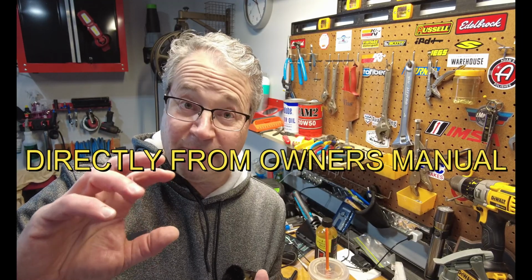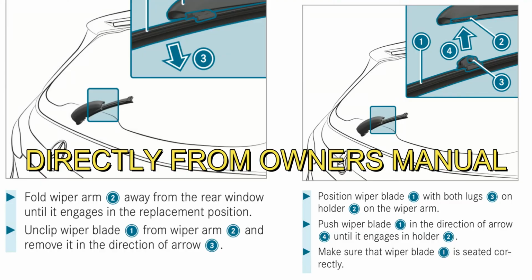Now, I didn't replace the rear windshield wiper because it didn't need to be replaced, but I'll put the two photos of the removal process and the installation process because it's super simple. You could definitely follow the instructions, but I'm going to share those two photos with you. I'm going to put them on the screen for a few seconds so you can take your time and do it yourself. But definitely do it yourself. There's no need to send this out to Mercedes-Benz and have them do it. Save your money.